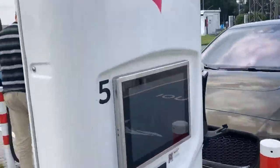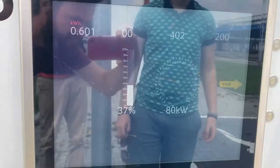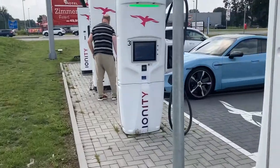54%, almost 150 kilowatts. What does the I-Pace do? 80. As usual, 400 volts, not bad, but it's not 750 plus.